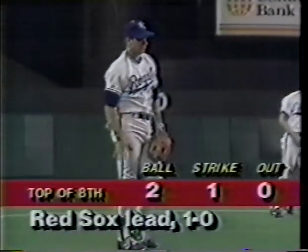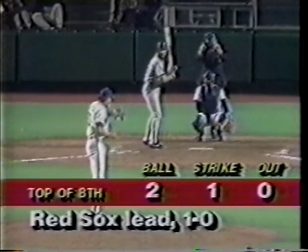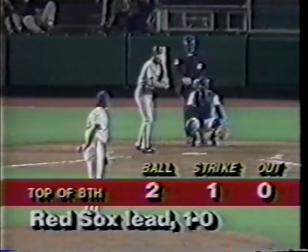I tell you what, try it sometime. Go out in your backyard, try to run as fast as you can and look straight up in the air and find out how difficult it is. That's probably one of the hardest things that a fielder ever has to do. That way again, but this time out of play. And the count to Boggs is 2 balls and 2 strikes.